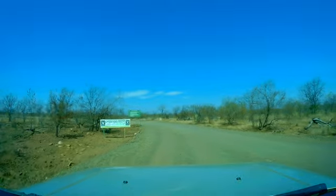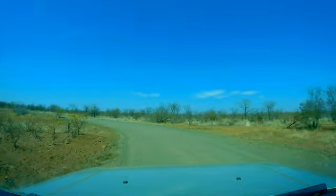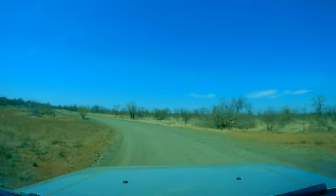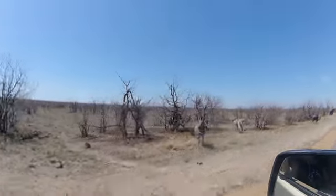Crossing this border, you enter South Africa via the Kruger National Park. Then it's about 90 kilometers through the park to exit at Phalaborwa Gate. The grand prize, of course, is seeing what you can spot on the way through.